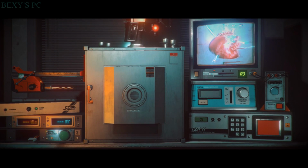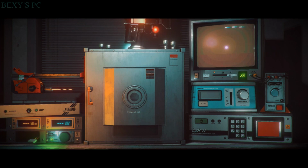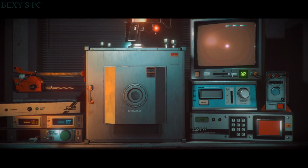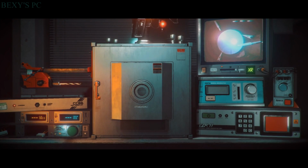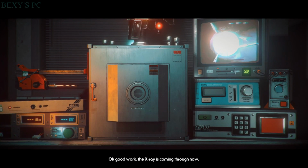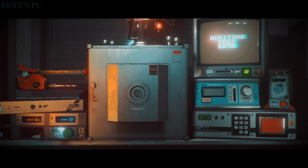How would I even begin to know what I was doing? Ooh, that's bright. Oh! Waiting X-ray data. Oh, and this thing's flashing. Is that a knob? Okay, good work. The X-ray is coming through now. There's no visible damage to the surrounding organic material, no signs of activity either. All output is flatlined. Okay, let's begin.